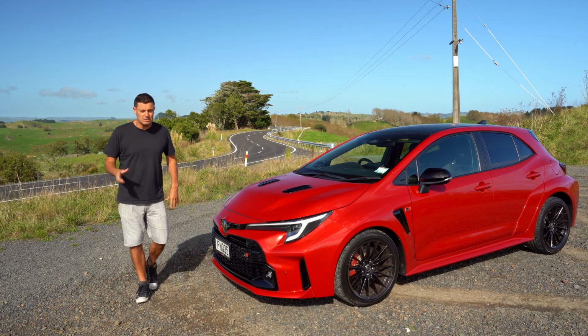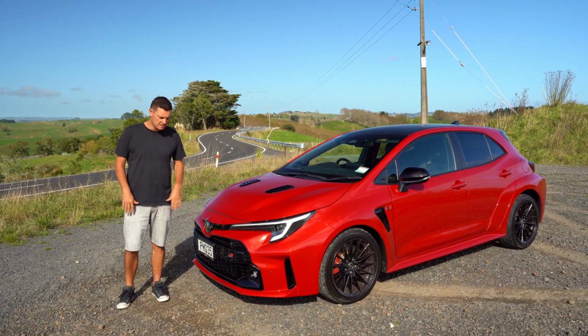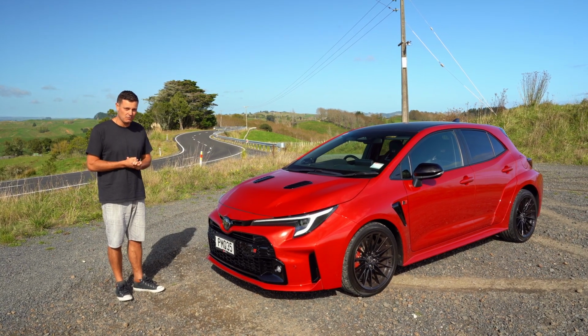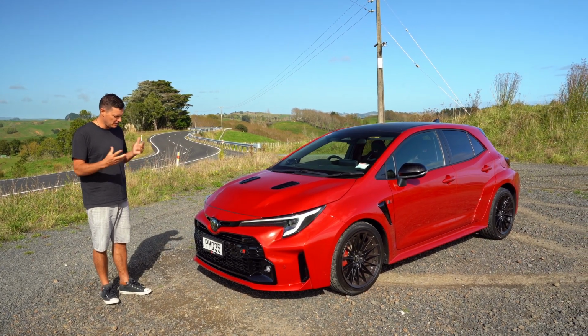The GR Corolla. It's finally here, albeit in limited numbers. But you guys know all the stats and stuff. We're just going to give you a quick rundown of what makes the GR Corolla itself.